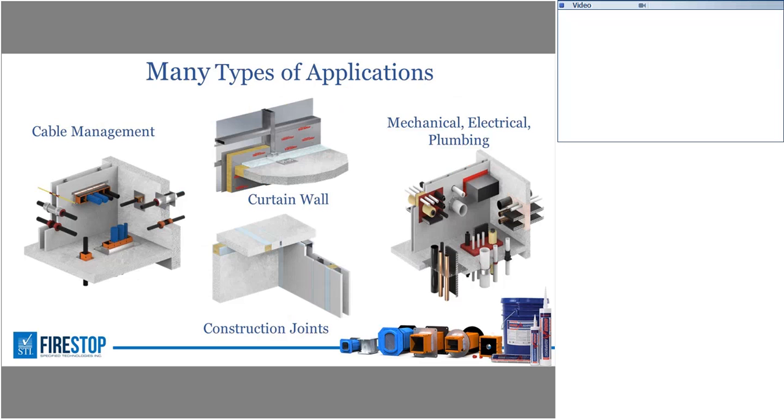And as you see in the middle of the page, curtain wall designs. Curtain wall designs for us is a major piece of business that requires a lot of technique, and there's so many different applications for curtain wall applications. Those of you that are in the construction side of the business, there are some huge requirements for how you fire stop those types of things.